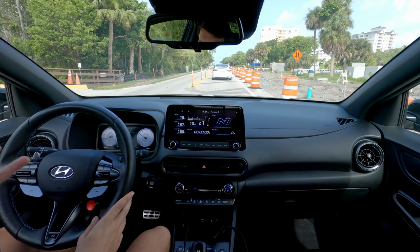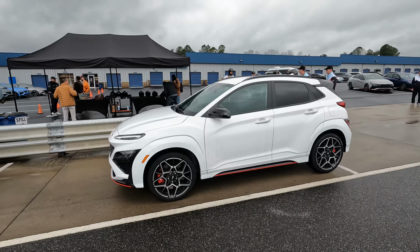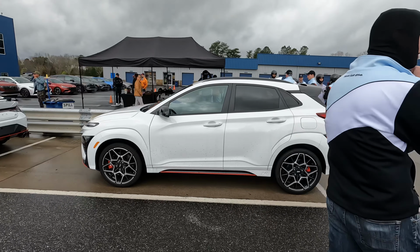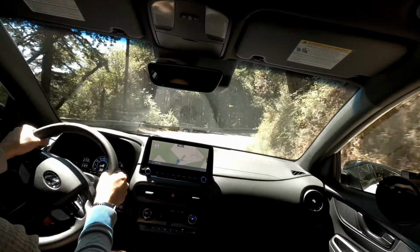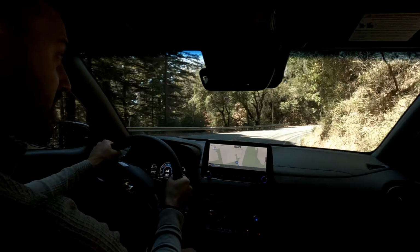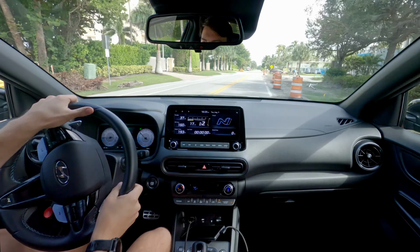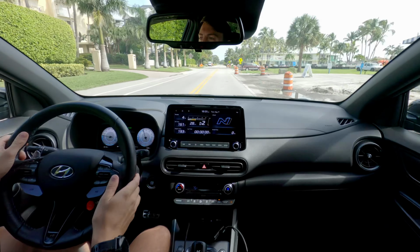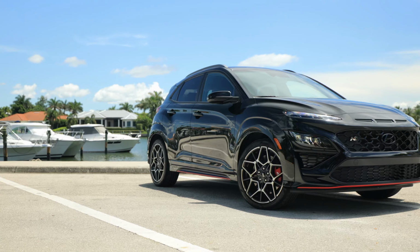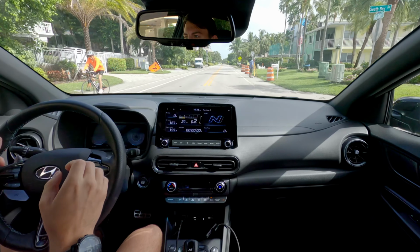I drove this in 2 places. I drove it around Atlanta Motorsports Park. That was incredible on track. I also drove this around the Redwood Forest in California when I drove the Hyundai Santa Cruz pickup. This thing is really fun to drive, but it is a one-track mind, literally. This vehicle is bred and designed for the track.